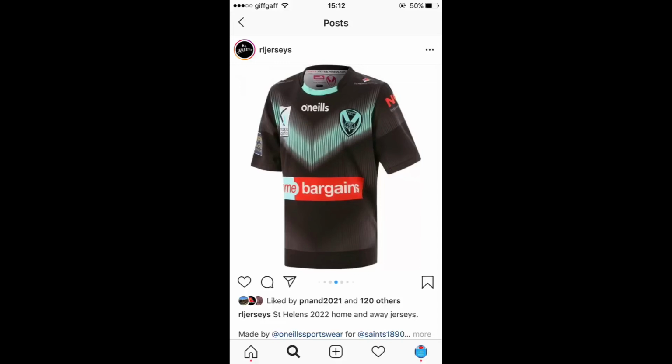But as you can see, this is the away shirt for St Helens. They've gone with black and teal, and the teal's in a V. I think the away shirt looks alright. It kind of looks a bit more like a training shirt, but I think it looks alright for an away shirt.